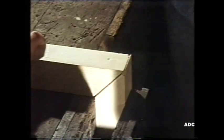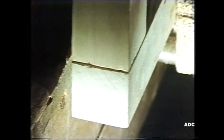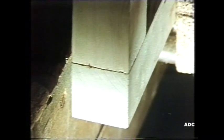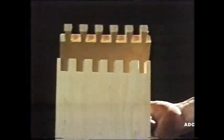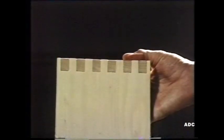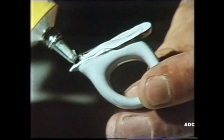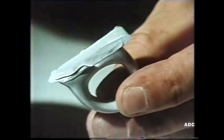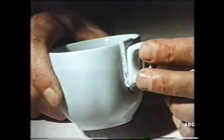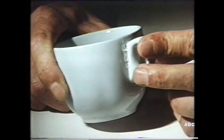A mitre joint? A mortise and tenon joint? Or a dovetail? Why do you think things often break at joins? And why do you think joins are important to the strength of structures?